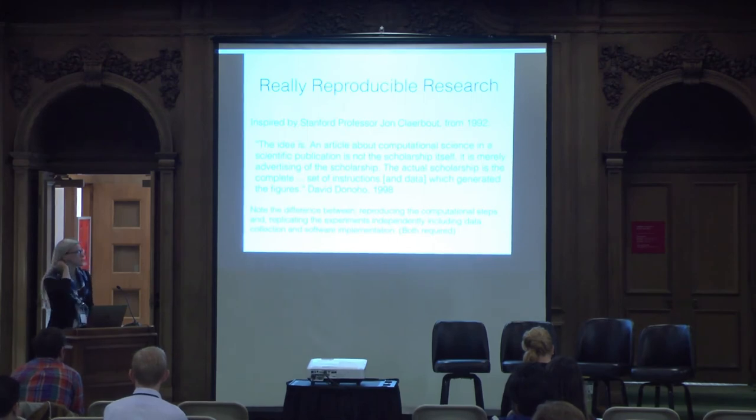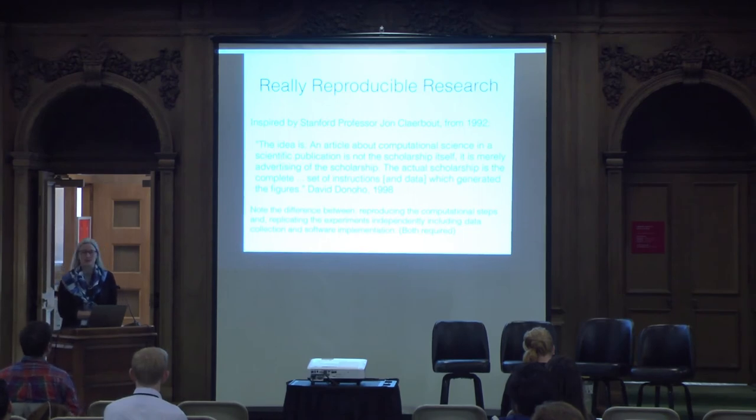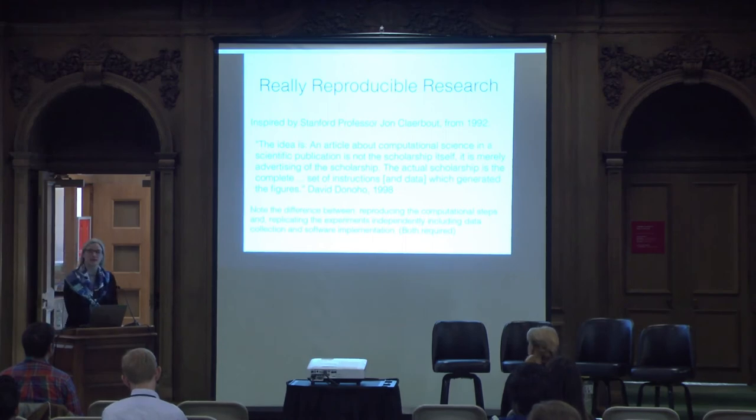Okay, so there's a quote that I'll just read quickly about this, and I want you to note that it's from sentiment that was published and expressed in 1992, even though the quote is from 1998. The idea is, it talks about what it means to do computationally enabled research. So basically, pretty much all the research we publish today. And it says that if you want to think about what reproducibility means in that context, here's the idea. It's that an article about computational science, so any computationally enabled research, in a scientific publication is not the scholarship itself, it's advertising of the scholarship.